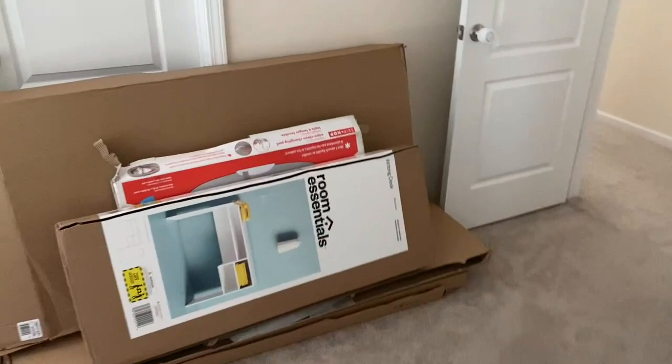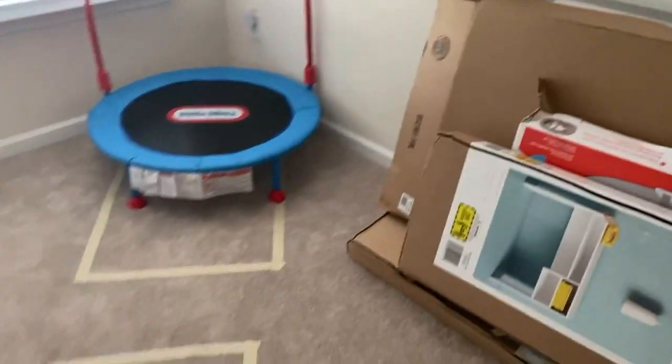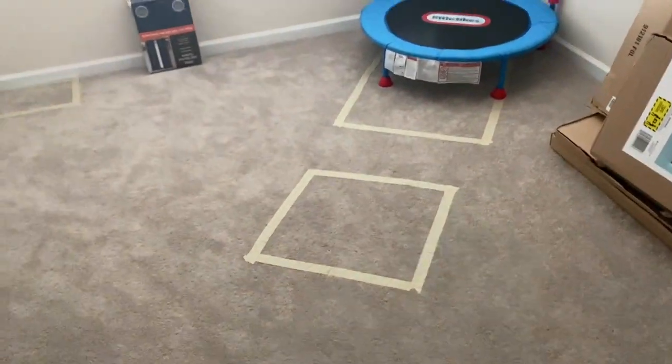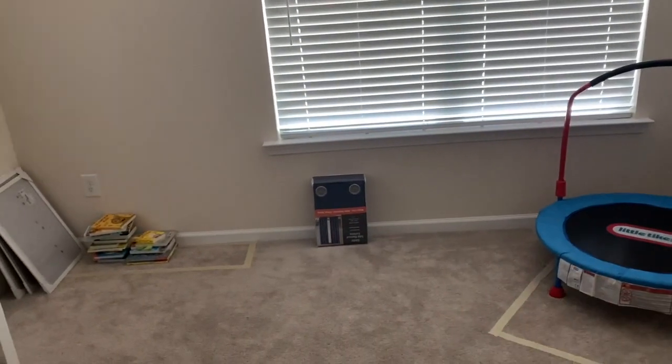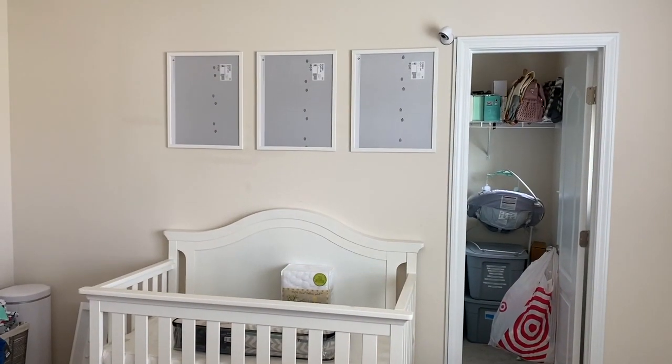We got some empty boxes over here, still an empty space where the recliner and the ottoman are gonna go, and we haven't got the bookcase yet. And we haven't hung the curtains, but we have the curtains. We got some picture frames hung.